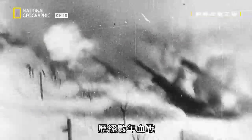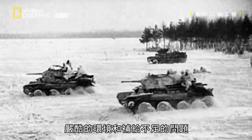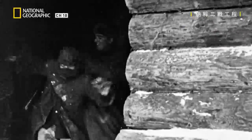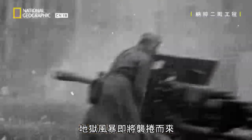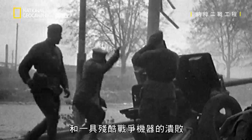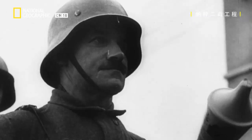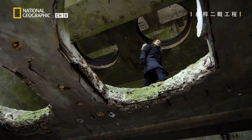After years of bloody battle, German firepower isn't enough to overcome the harsh conditions and lack of supplies. The Soviet army takes the advantage. What is about to be unleashed is the storm from hell. This is the story of Germany's rise and fall on the Eastern Front, and the collapse of a brutal war machine. These are the secrets of the Nazi megastructures.